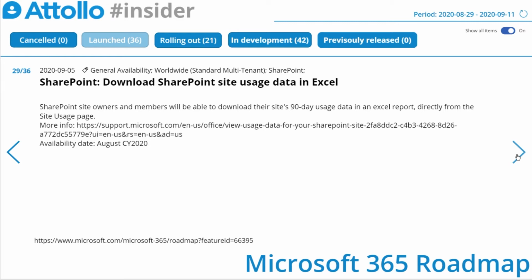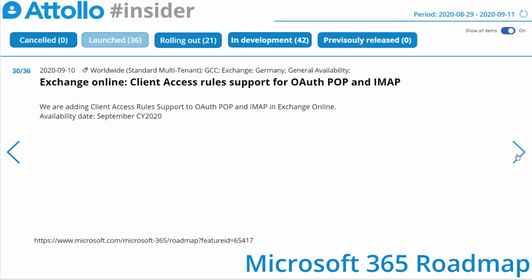SharePoint. Download SharePoint site usage data in Excel. Microsoft's doing quite well. They're getting better at the analytics here. I think it's still a long way away from any third-party analytics providers out there, but they are getting better at giving some usage. Exchange Online, client access rules support for OAuth, POP and IMAP. So Microsoft are adding client access rules support to OAuth, POP and IMAP and Exchange.